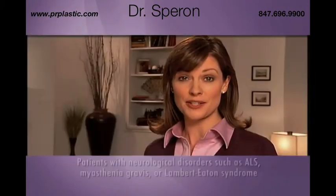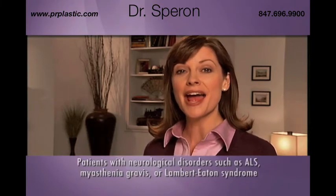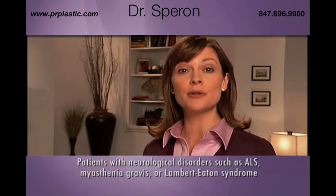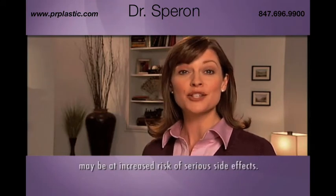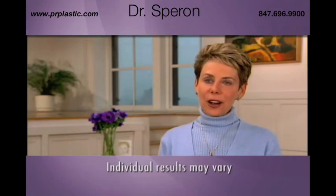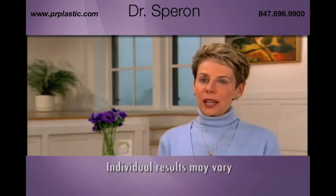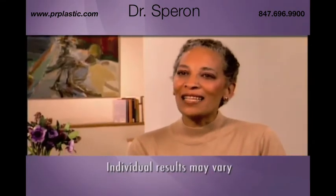You can expect to see noticeable improvements in a matter of days. And you may continue to improve during the first week after treatment. Optimal results should be visible within 30 days. I saw an improvement in my frown lines within a few days, and it just kept getting better and better over the next couple of weeks. When I look in the mirror, I like what I see now.